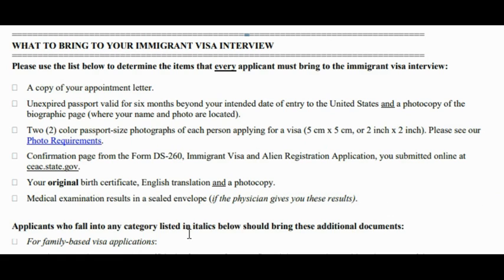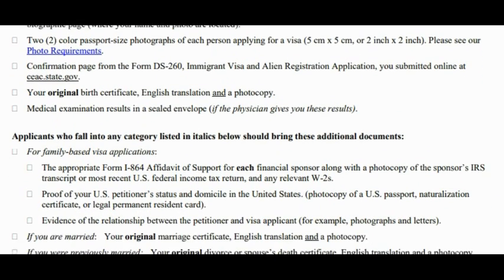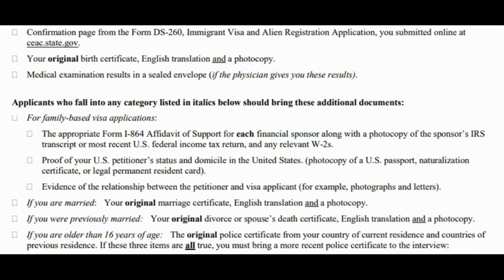Now we're going to move down here. Over here, they're saying applicants who fall into any category listed in italics below should bring these additional documents. So one thing you have to know is that all those documents listed here are not for everybody. So you're going to take some of the documents to the interview based on your visa category. Okay, so over here for family-based visa applications, they have document number 7 here.